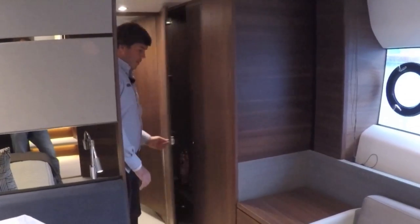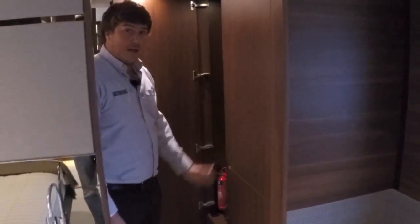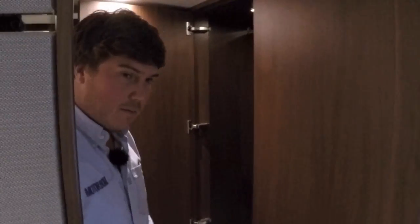And the practical stuff hasn't been ignored either, because you have 2 vast hanging lockers here, and of course there's bits of storage dropped out all over the cabin as well. But yeah, superb cabin all in all, it really is.